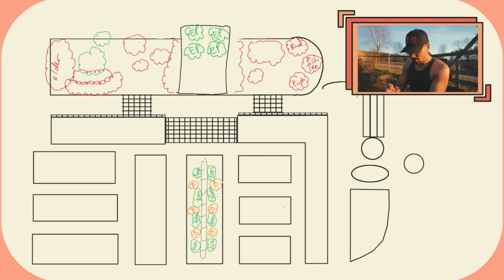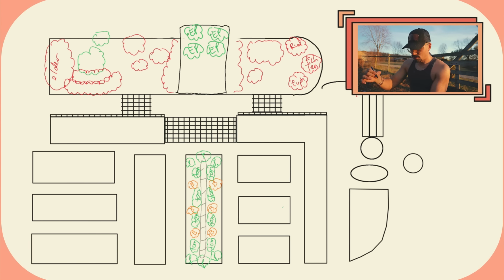And then over here on these edges we've got space for peppers. So I'm just going to write P for peppers. I think they'll do marvelous in here. Absolutely marvelous. So I'll do P, P, P. Beautiful. And I also think this is going to be a good spot to place some marigolds at the very edge of the bed.